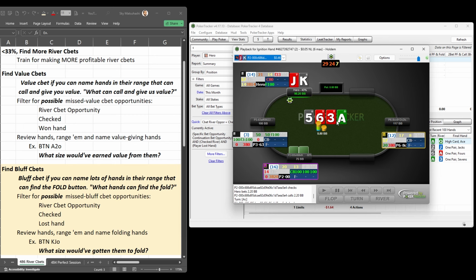We have every single ace in our range, even though we Cbet bluffed on the flop. He doesn't know that, right? We Cbet, most players would Cbet in position on that baby card board with an ace. And because it's a club, it didn't improve any possible draws that he had.